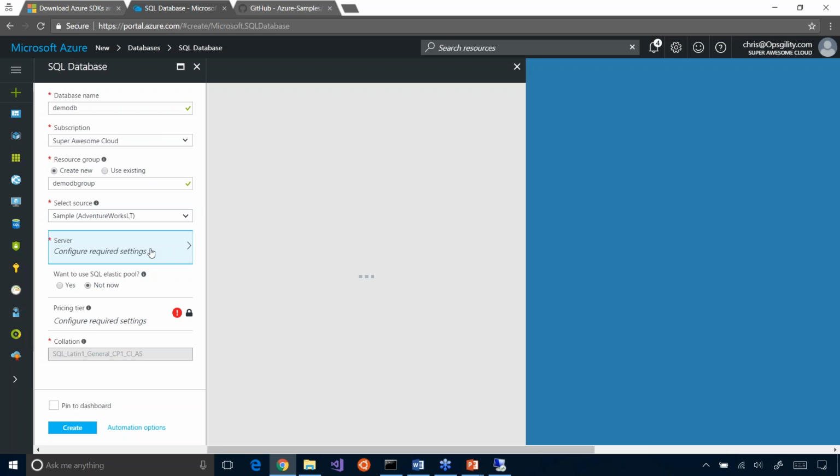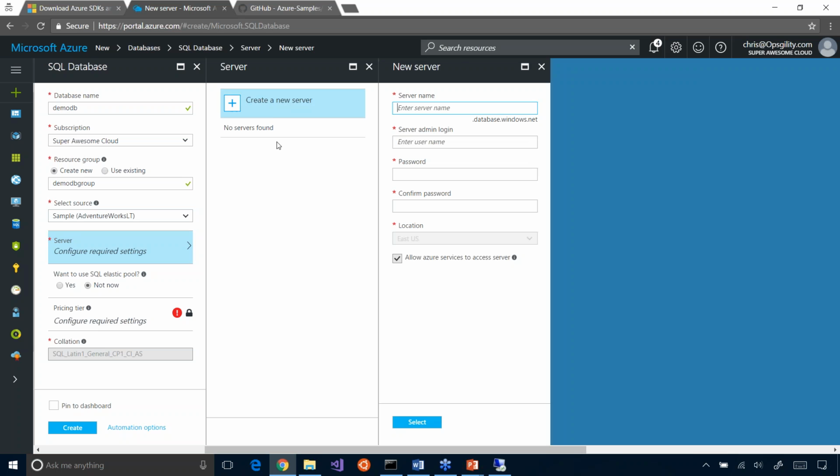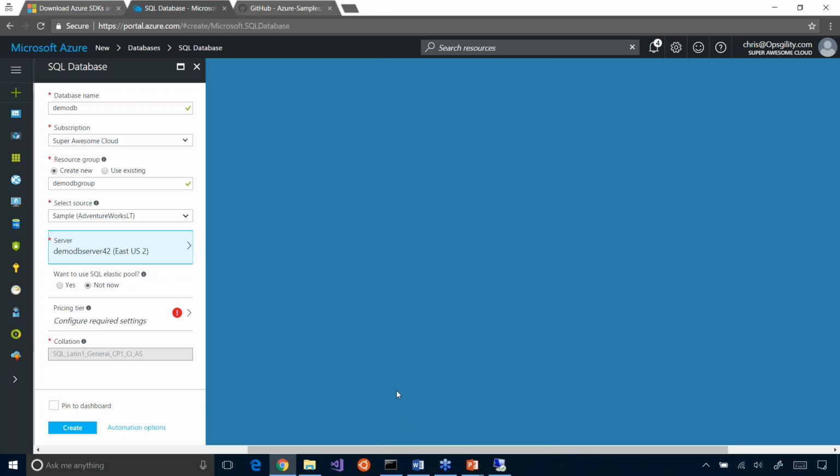Then I need to click on server to configure the database server. I don't have any servers configured on this subscription yet. I'll click create a new server. Then I need to name my server and then specify an admin login and password for my server to log into it. And then the Azure region or location that I want to host this database server in, and click select to finish specifying the server details.